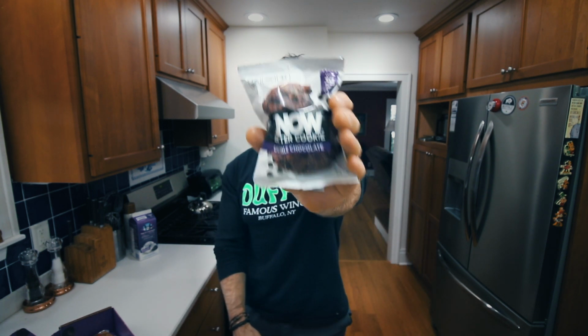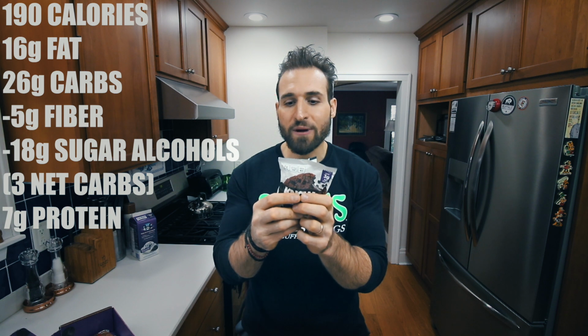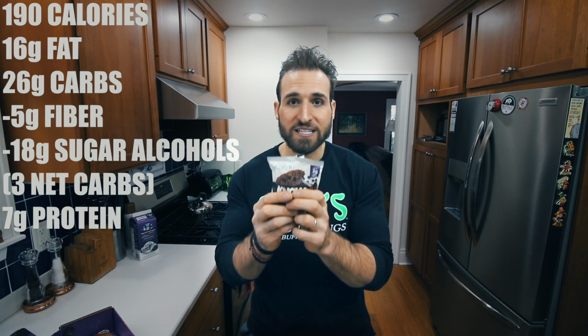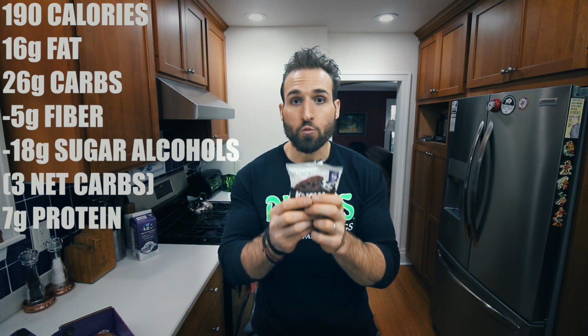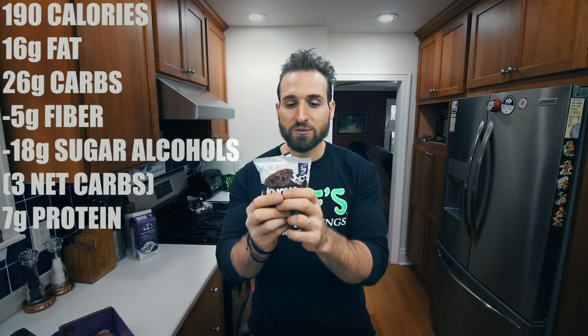So we are now down to the last flavor of cookie that was included in that box of cookies, and that flavor is the low carb double chocolate chip cookie flavor. The entire macros on this cookie: it's 190 calories, 16 grams of fat, 26 grams of carbs, 5 of which is fiber, 19 grams of sugar, but 18 of those 19 are sugar alcohols that we have to subtract from total carbs, and that leaves us with 3 grams of net carbs. There's also 7 grams of protein in here.